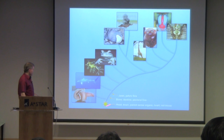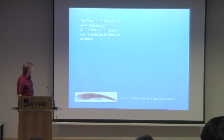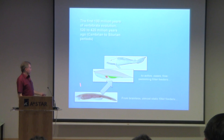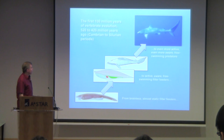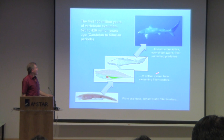Okay, so we're assembling our body plan quite nicely here. We can summarize this first 100 million years, approximately, of vertebrate evolution in these sort of terms. You start out with these fairly static filter feeders with, frankly, limited ambitions in life. More active, more aware, free-swimming filter feeders, and further on to evidently even more active and even more aware, because you have sensory elaboration here as well, free-swimming predators. You really have quite a dramatic change in terms of the eco-space the organism is going to occupy and the range of options that it has in life.